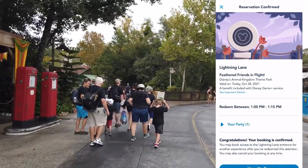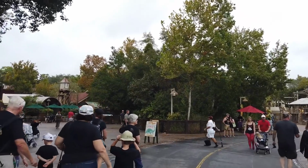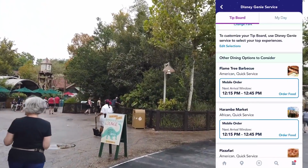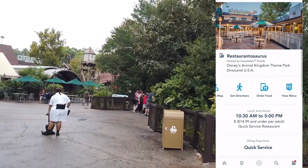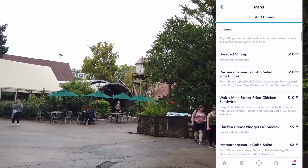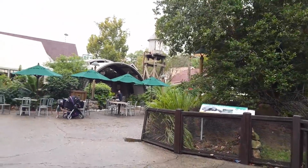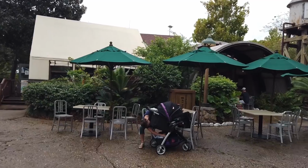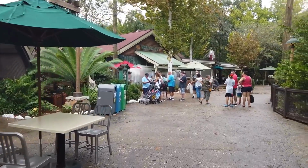So I also went to the dining tip board, which is one of my favorite features of this new update. It is a tip board for dining, as it would sound like, but it shows you all of the quick service and full service restaurants in the park. It shows you if there's any walk-up availability, if there's any reservations, what the next mobile order window is, if it's quick service. Now, one thing, it does glitch sometimes. Remember, this is a brand new app, so it's still working out technical difficulties, and it said no return times available for any of the quick service restaurants. That's not true. Just click into the one you want, and you should be able to see some return times. So if it says that, never fear, or just refresh the page.